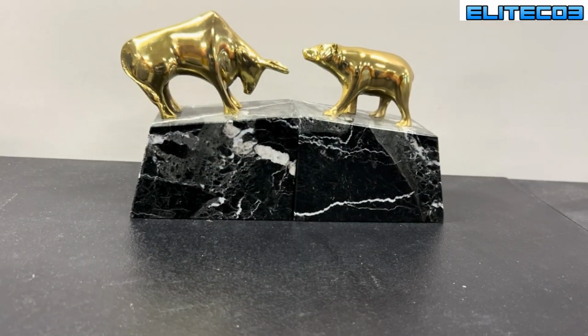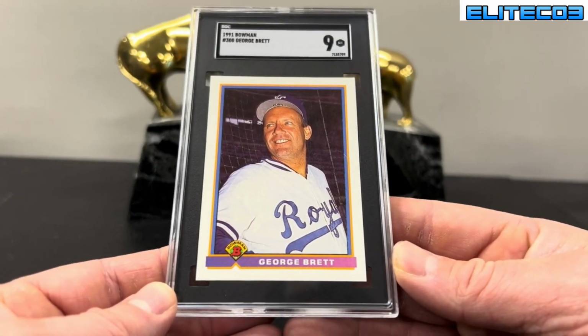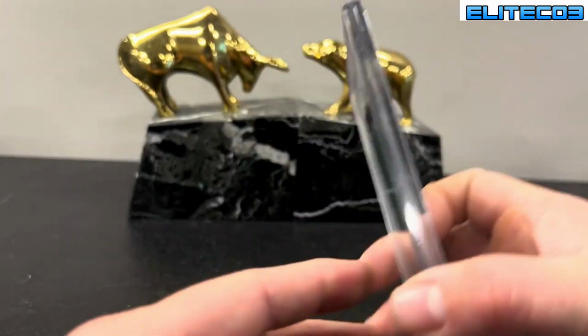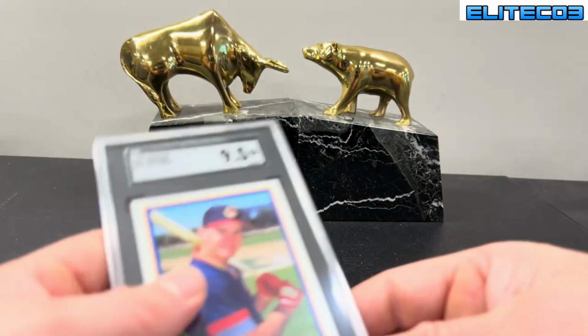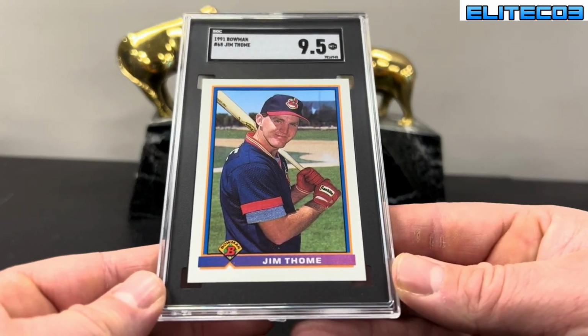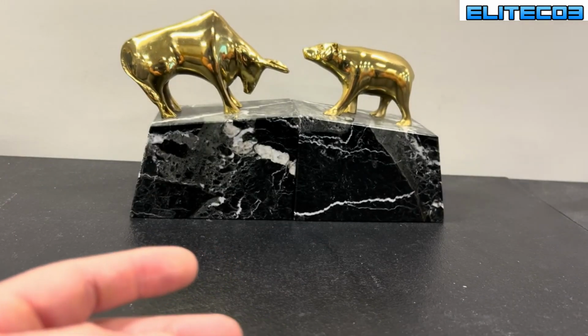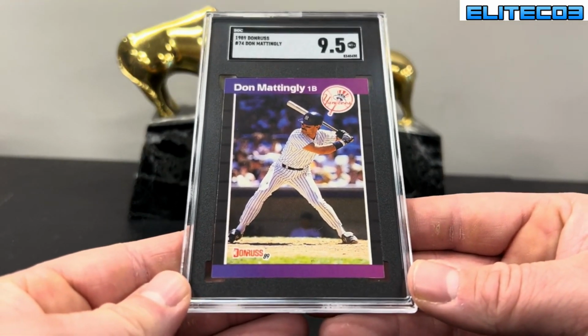George Brett got a 9. So, I mean, continuing the trend of struggling on these '91 Bowmans. I mean, junk wax cards like this, I'm definitely looking for 9.5s and 10s. Tomei. There's a Tomei rookie in a 9.5. Donnie Baseball. Here's the '89 Donruss in a 9.5.